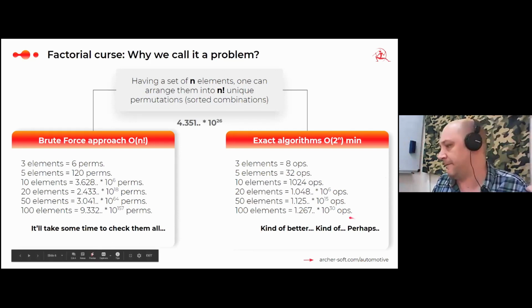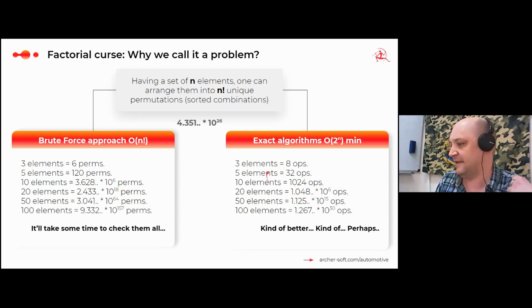So here we have, compared to the brute force, this is more relaxed. You see that it's not going so fast, but it's still going fast. And at 100 elements, it already has 10 to the power of 30. It's better than 10 to the power of 157, but not by too much.